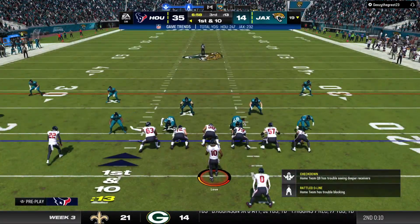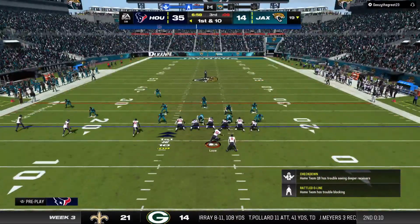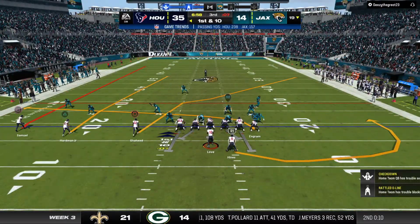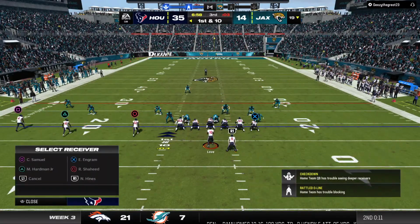Houston's offense already at the line, set to get going. Right now, everything they touch turns to gold. This is their 4th possession, touchdowns on their first 3 possessions. I mean, this defense, they can't seem to stop them. It's like they're on skates.